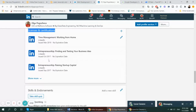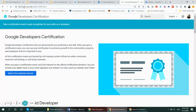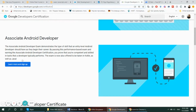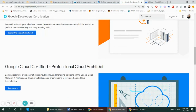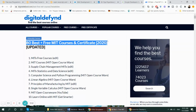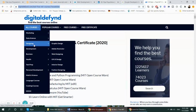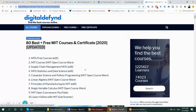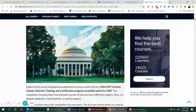Now, the next is Google Developer Certification, and I must say that this is not a certification for beginners, because you should already understand what you're doing when you take that exam. But this is a nice one to take because, you know, it's a Google certification. There are also free MIT courses that provide certificates. These are renewed constantly, so make sure you update the page all the time. There are also free and paid courses from MIT, which is one of the best certifications you can take.